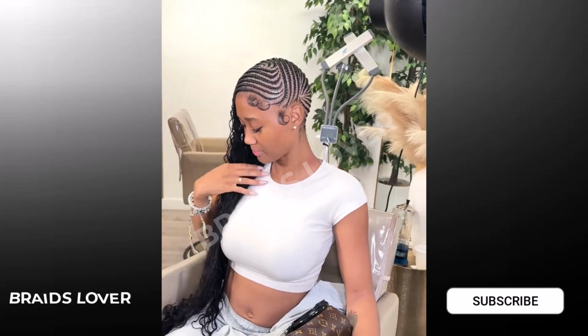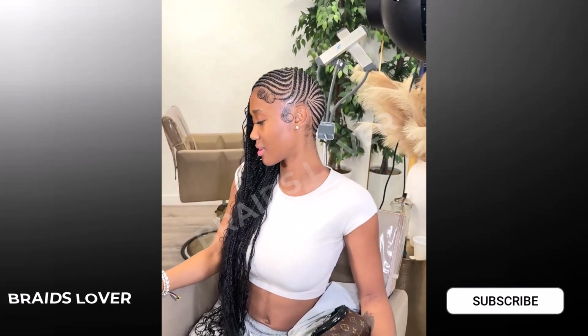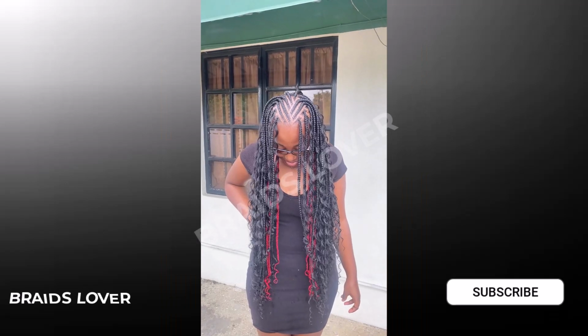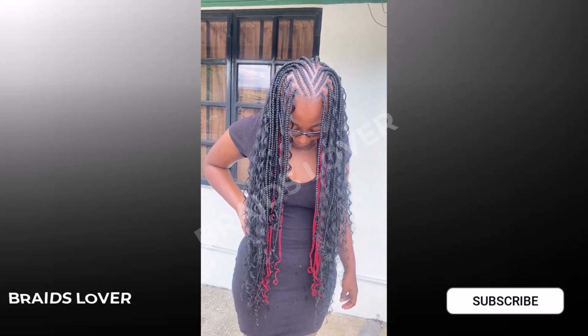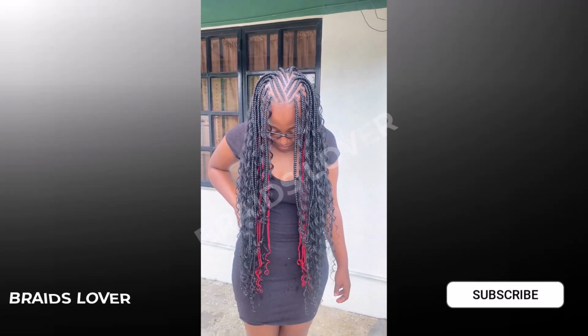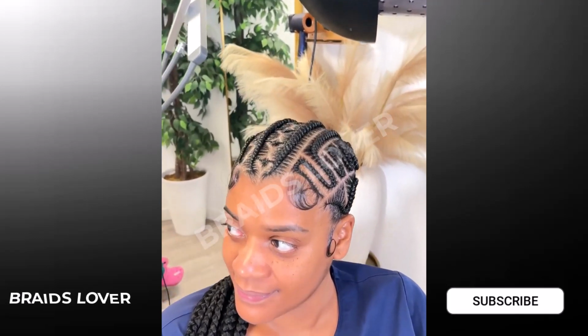From classic cornrows to the trending lemonade braids, each style showcased here represents a unique facet of black beauty and individuality. These styles are a testament to the creativity and resilience of black women, and they continue to evolve, adapt, and inspire. Whether you choose a protective style like Senegalese twist or opt for the artistic flair of tribal braids, each of these options allows you to embrace your heritage while showcasing your personal style.